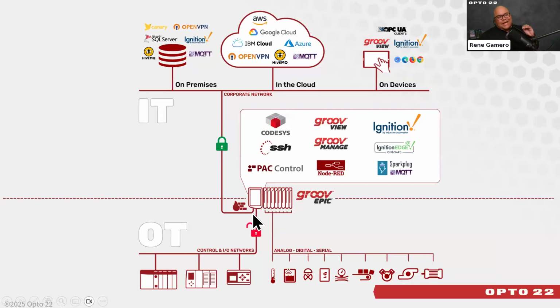between IT and OT. So you hear the term IT and OT convergence. And it's because of the software tools that are already built into this unit that allow you to have that data exchange with, let's say, your AI application in the cloud, or let's say you're wanting to VPN.